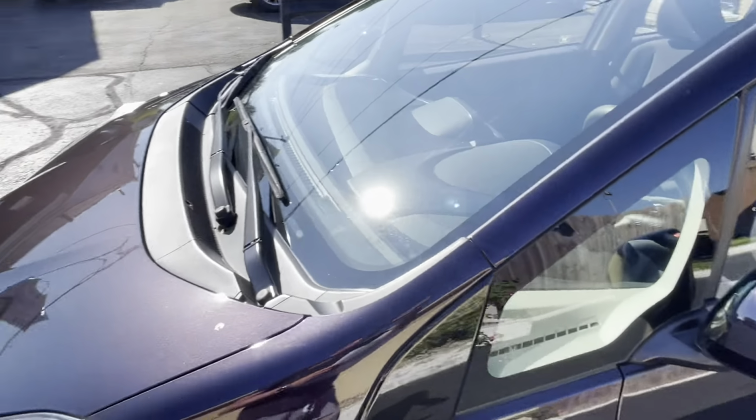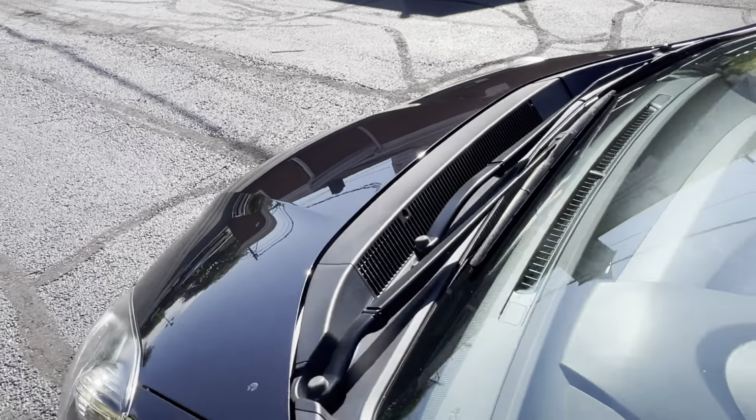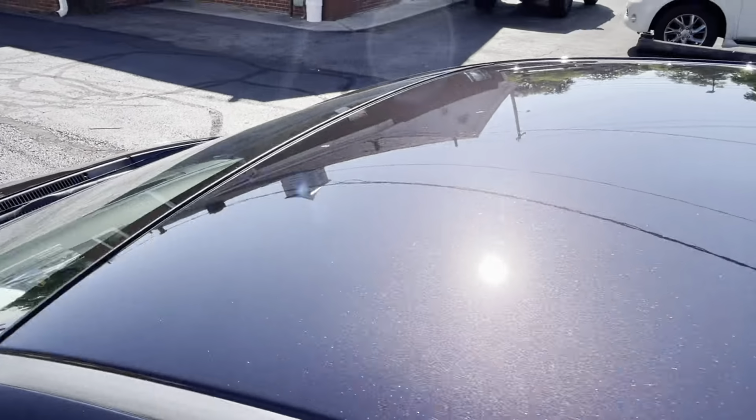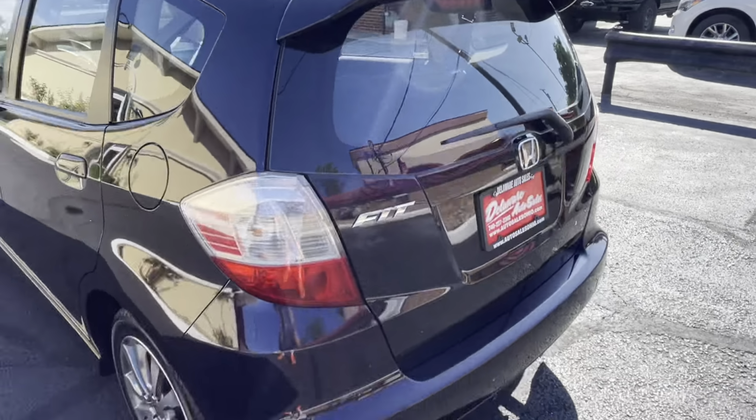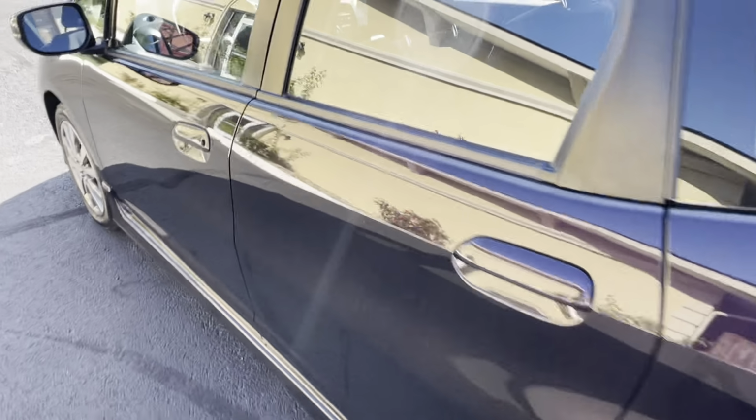It runs and drives great. It's barely broken in with 18,000 miles. So definitely a nice little car. Great fuel mileage. Let's take a look on the inside.